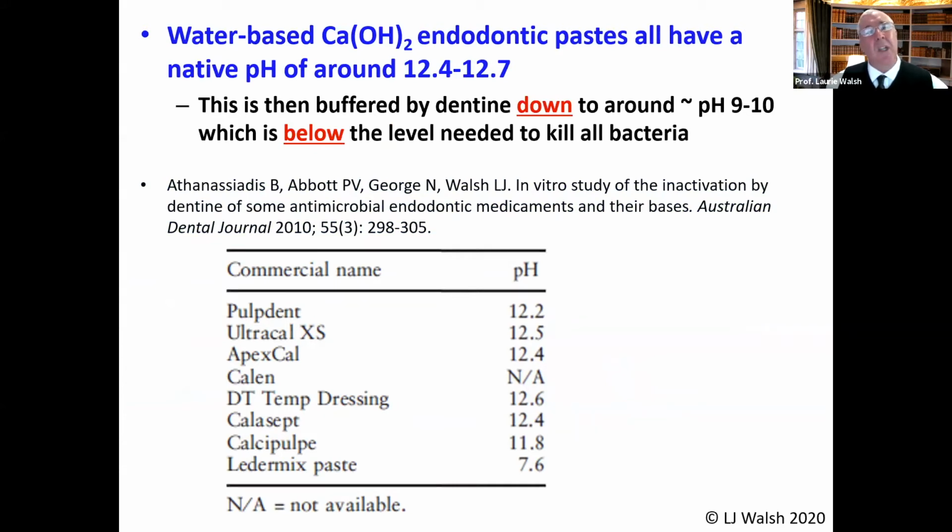And if you look at calcium hydroxide paste, and there's a whole range of different brands listed on the slide here, when we measured their pH, you can see they're all about 12.5 up to slightly higher, about 12.6. In other words, the real measurements match what we would predict from the chemistry.